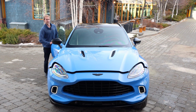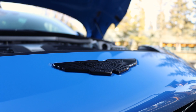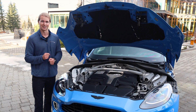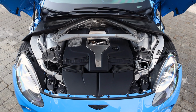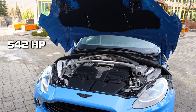Let's talk about engines. Fun fact, Mercedes just acquired a total of a 20% stake in Aston Martin, which means it's in their best interest for the DBX to perform well, so they gave them a little bit of a helping hand. This is a hand-built 4-liter twin-turbocharged V8 from the mad scientists over at the Mercedes-AMG division. It's set up for 542 European horsepower and 516 pound-foot of torque.